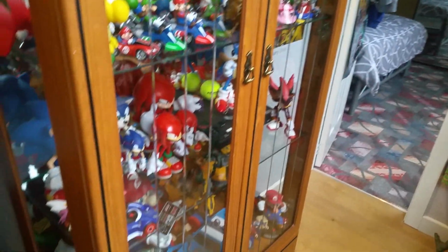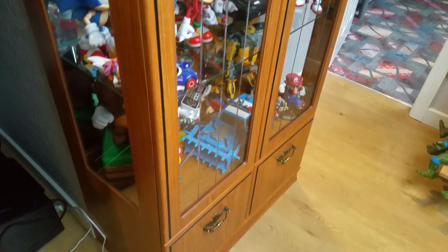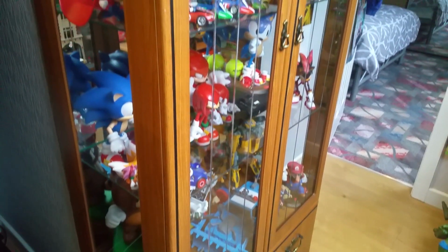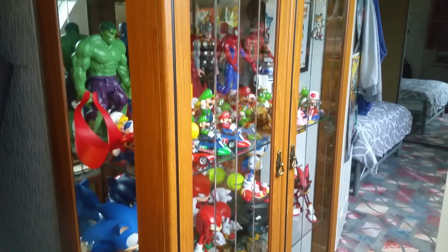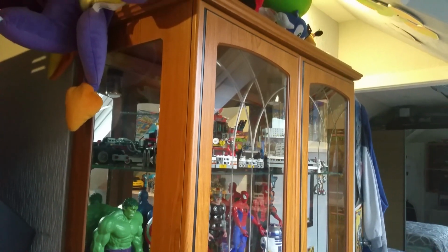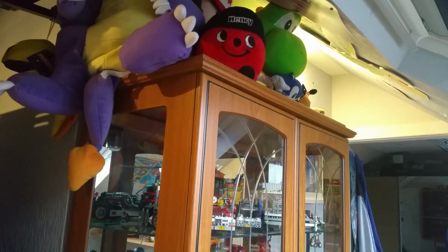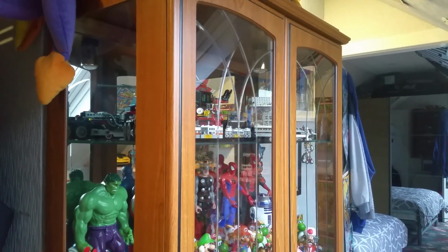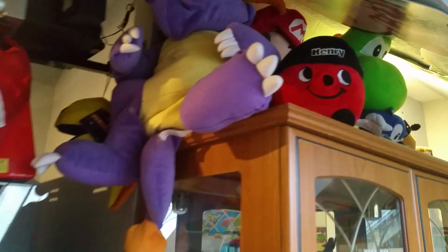Now then, this was new into the games room last year. This cabinet that Alan found for me. One of his neighbours had it, and she said, have you any use for this? And he asked me if I wanted it, so I said yeah. We had to take it apart to bring it in, but I think it's worth it. It looks good there. At the top I've just got my plushies.